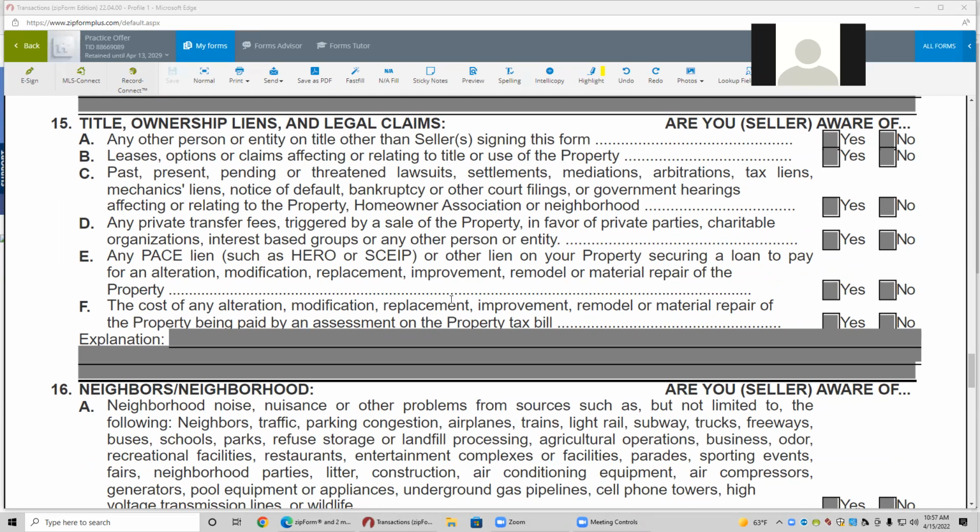Could it be because they might think that the property taxes might go up? I think assessment on a property tax bill, and Peter can correct me. Sometimes in new construction, I've seen where they have assessments on the property tax bill for improvements in the community that support roads and that kind of thing. That's all I've seen and that's all I know.